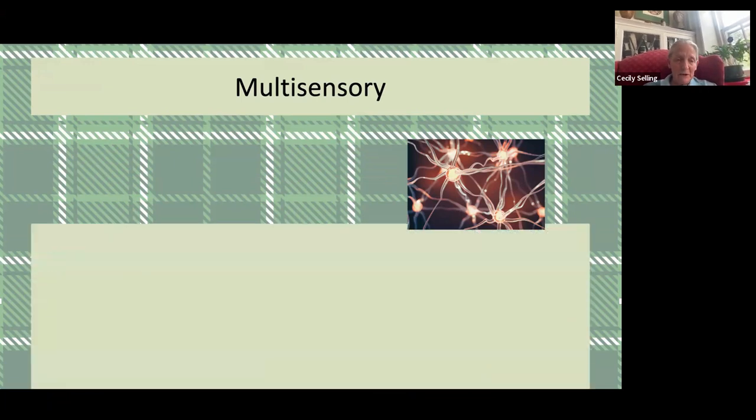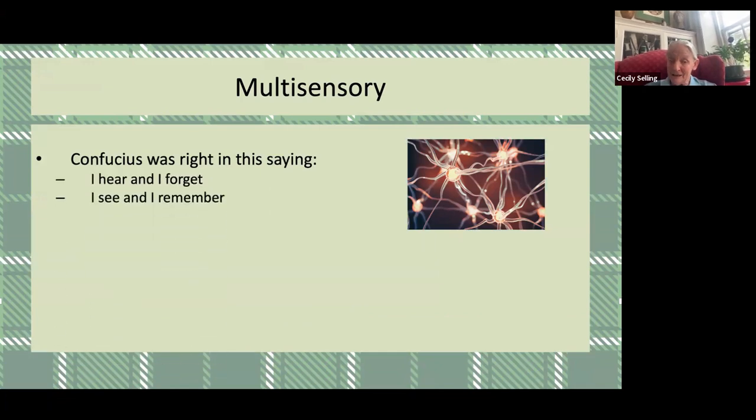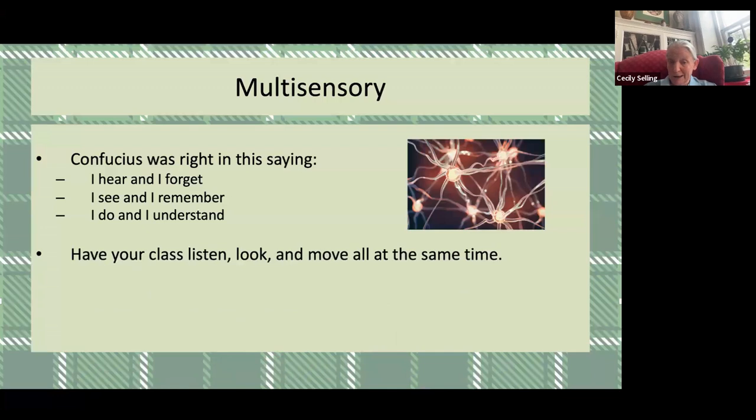Multisensory is very important. The neurons that fire together wire together. So if you are looking at something and hearing it, it's going to be better in memory. Even Confucius knew this, because he said, I hear and I forget, I see and I remember, but I do and I understand. So everything together will help memory.